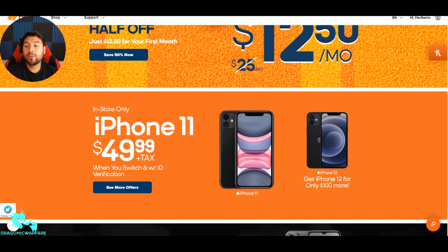So it says iPhone 11, $49.99 plus taxes when you switch with a valid ID verification. So you can't just go in there and make an anonymous account, guys. You have to have a valid driver's license or ID to show your residency, your name, and all that stuff. And like I said, that deters fraud and all that stuff.